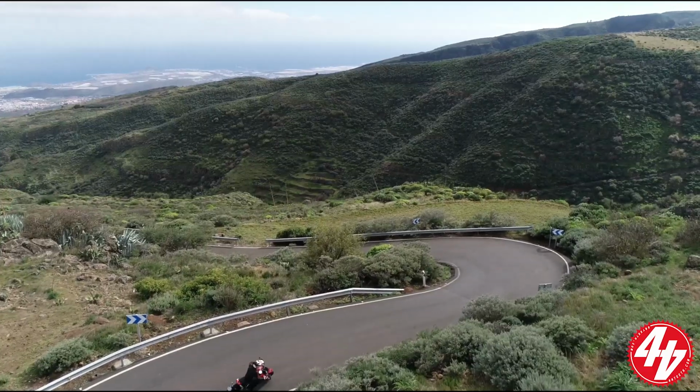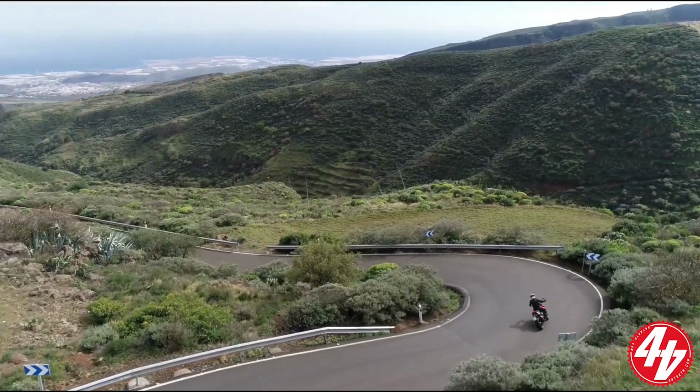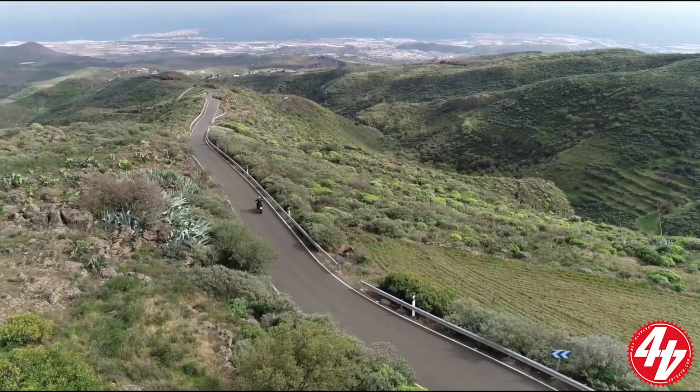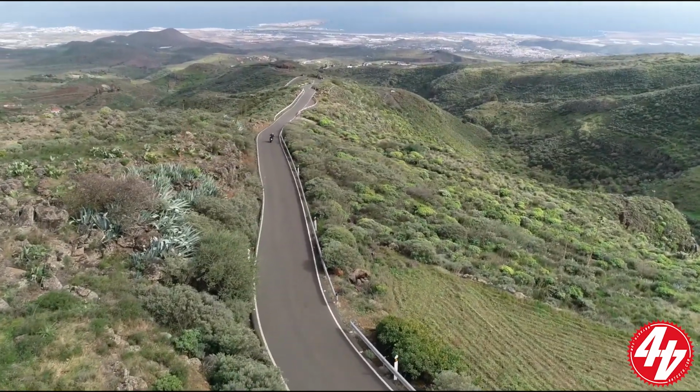So onto the road then. The roads around Gran Canaria. We're obviously guilty sometimes of launch fever, with all these amazing roads you get to ride. I guess that's the issue with the Hyperstrada. Sorry, that's the issue with the multi. Sorry, that's the issue with the Hypermotard. Okay. Yes. Got it in the end.